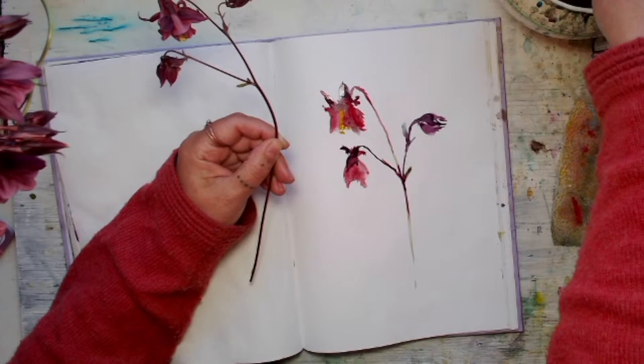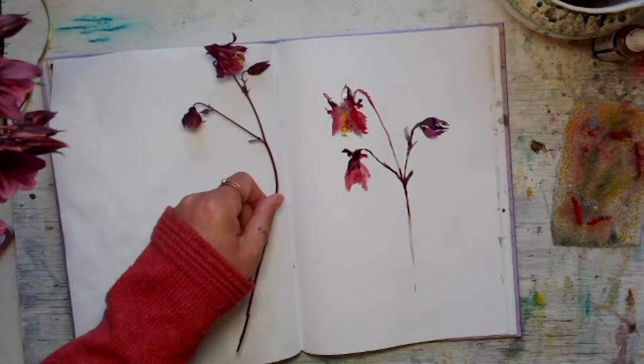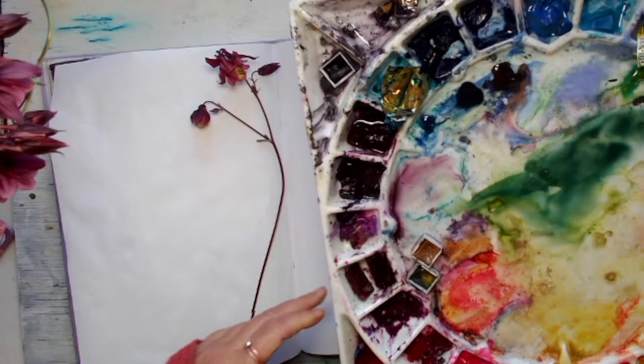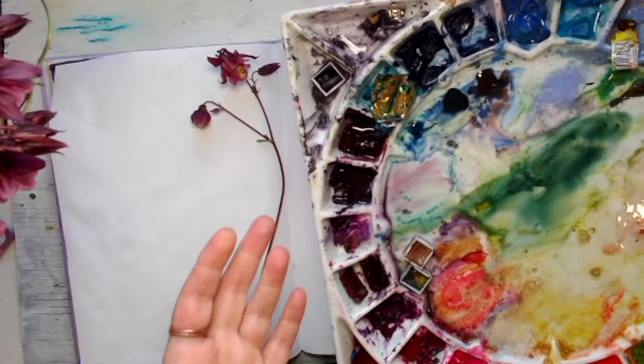Anyway, that's like an aquilegia, isn't it? There's some really pretty colours in here. I'm using all my purples. Let me just get my enormous, ginormous, heavy palette. I've got all different pinks and purples all smooshed in here, so that's why I don't know what colour they're called.